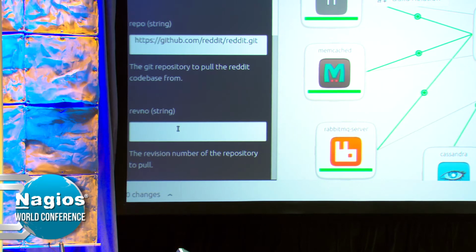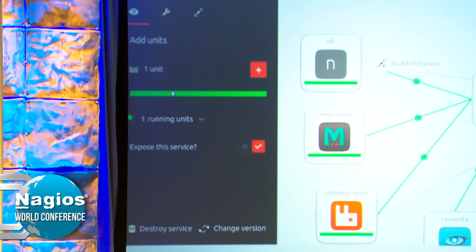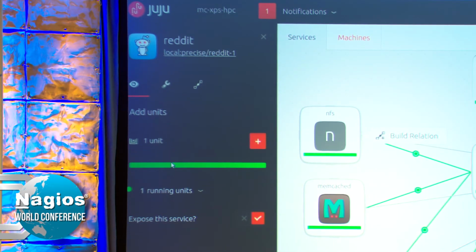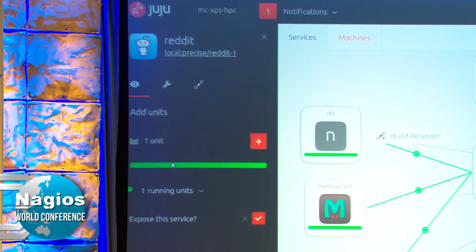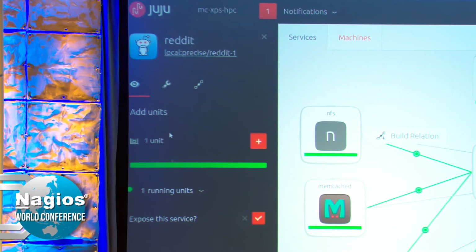Charms have a model of upgrading themselves. So you can actually upgrade the charm itself, which may or may not upgrade the service depending on how it's codified. But basically, we reserve upgrading charm for new features in the charm. I've added new configuration options or modified internally how the structure works. That's what these revisions are here.